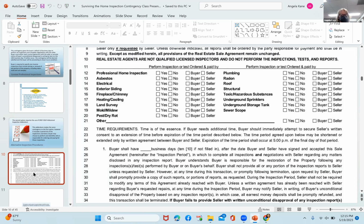The form OREF 58 also makes it clear that a buyer is not required to perform all of these inspections. It just says on line 6 that the land and dwelling may be inspected, and then they identify those inspections that are important.